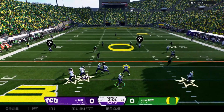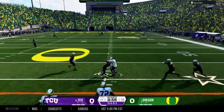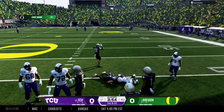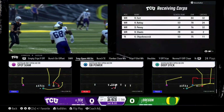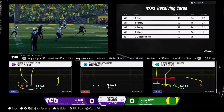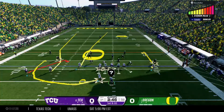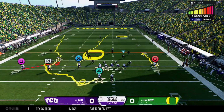Going to throw for it on 3rd and short. Moves out of the pocket. Bought some time, now lets it go. The receiver grabs it. Tackled, but 1st down. Well, that's exactly how you dice up a zone coverage. Nice throw downfield here on 3rd down, and a really good route to give the quarterback a chance to make that play.